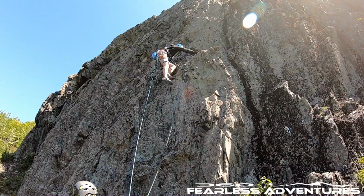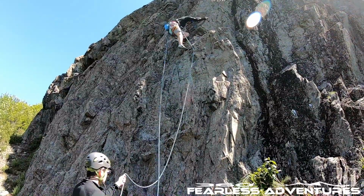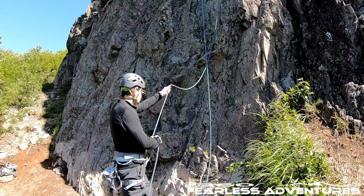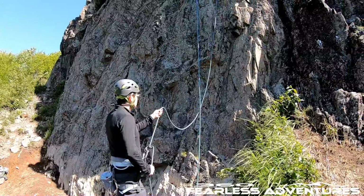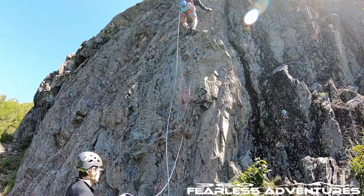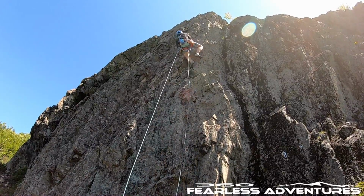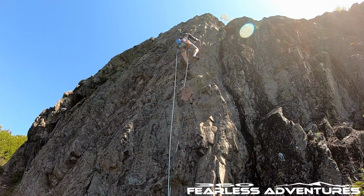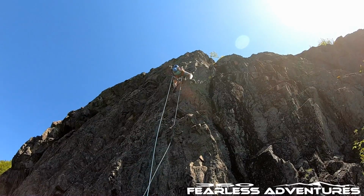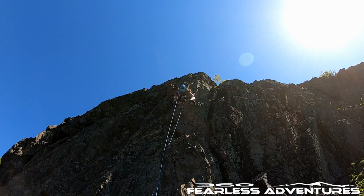So right now it's Sergio doing the lead, and Louis is belaying. So he's giving him as much slack as Sergio is telling him to. We're using an ATC device to make sure that if someone falls, it brakes. Sometimes people like to use a Grigri, but if you don't know how to use it, it can be more dangerous than anything else.